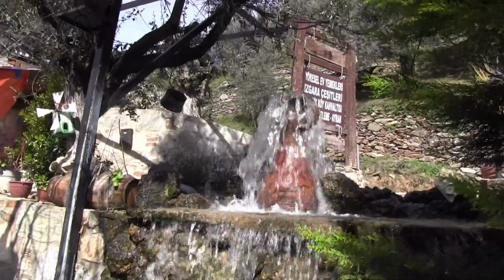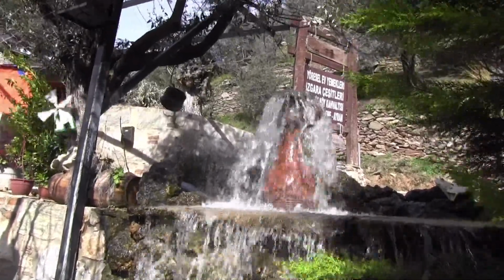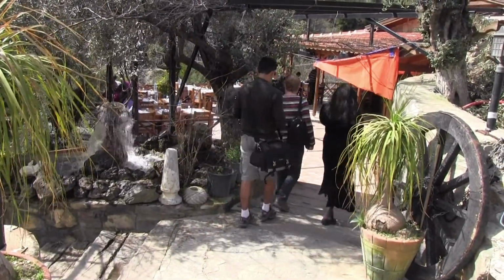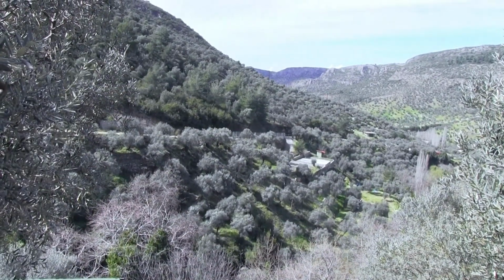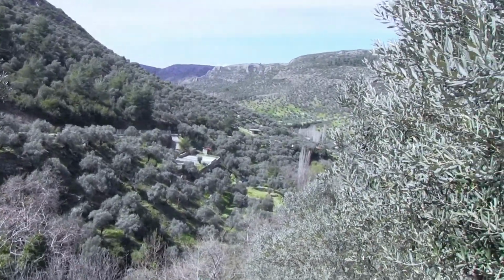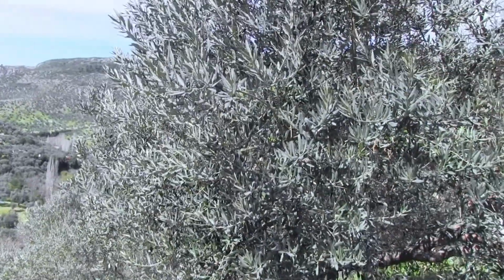The ambience continued as we traveled a short distance to a restaurant in an area known as Hidden Valley. It's a family-run business that features locally grown food with some of the nicest views around. It was a lovely early spring day, and while lunch was being prepared, I enjoyed a sight that we don't see here in the Northeast. Hundreds of olive trees as far as the eye could see.